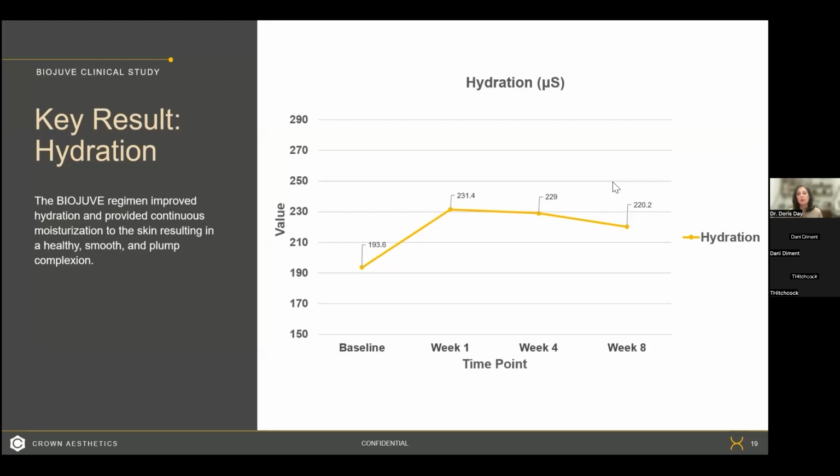So what we saw, this is what I thought was really interesting. When you look at the key result of hydration, the study recipients could start out as either oily or dry, but they all ended up properly hydrated. So what happens is that when your skin biome is naturally balanced, your skin can hydrate itself. So this wasn't a hydrator. It wasn't intended to necessarily hydrate, but it was really interesting to see the improvement in hydration in the skin to normal hydration. Nobody ended up overhydrated or underhydrated. They all ended up normally hydrated for their skin, which is exactly where your skin needs to be.